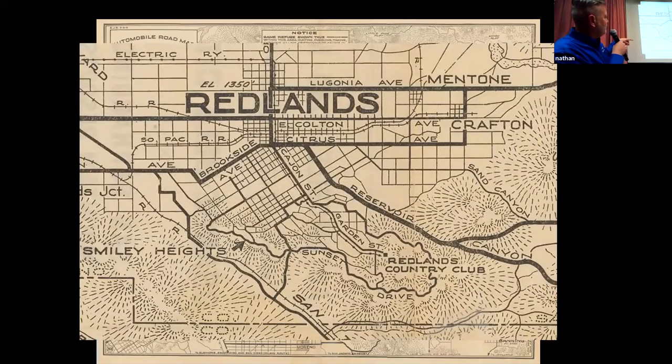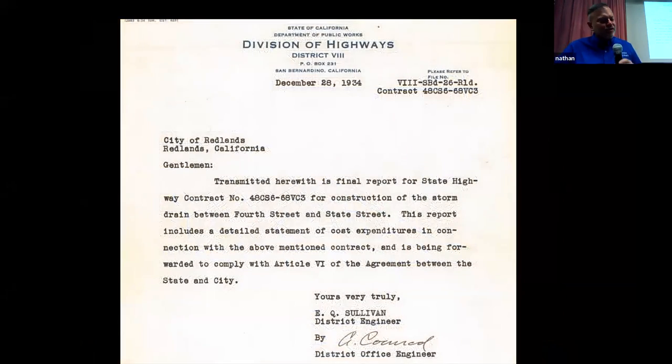And here, of course, is the blow up of Redlands. Smiley Heights, of course, is called out specifically in this map, I think it's 1916. Basically, the major roads are the really heavy lines through town. That's where you wanted to take your car. Big, big changes come because of the automobile.